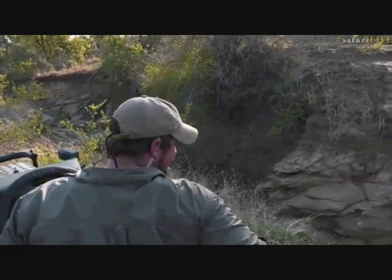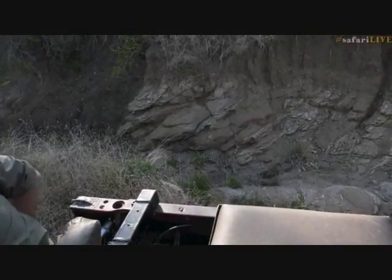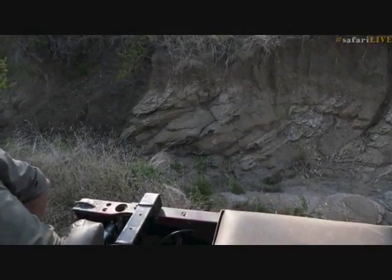Hello, boy. Look at those big eyes just looking up at us. How's that, Viram? Can you see him? Yeah, is that better? It's a weird view to be looking down on a leopard.